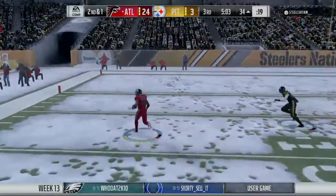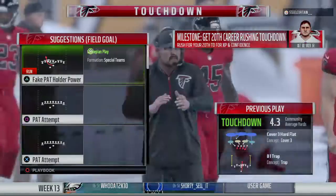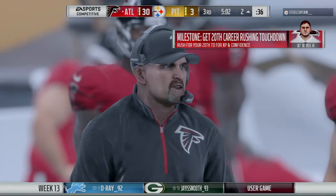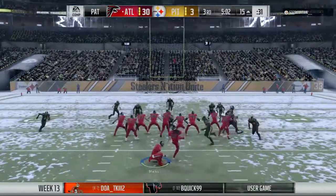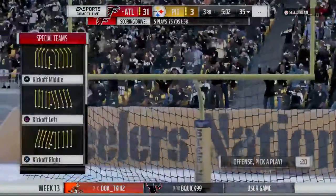Evades the tackler, and now some space. Touchdown, Falcons. A great play there. His 21st touchdown of the season. And the Falcons will add on to their lead. He keeps carrying the ball into the end zone, and in this one, he's sort of carrying the team on his back. He's the reason that they lead right now.